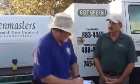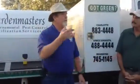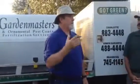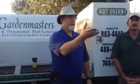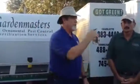Year, make, and model of vehicle. Well, we can figure that out. Color, white. Tag number. I go back and get the tag number. Why do I need the tag number? More vehicles in a company than maybe just one, right? I mean, Venice, Longevity, y'all got several vehicles out there. Garden Masters has a bunch of vehicles.